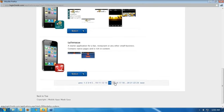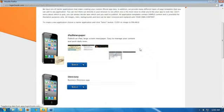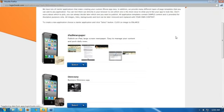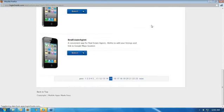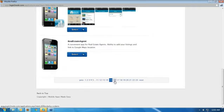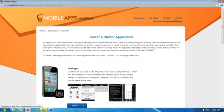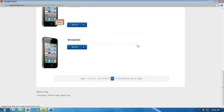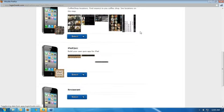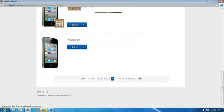Sports, do you have a realtor template? I believe we have something that's yes for realtor. iPad, newspaper, directory, social network. This is the real estate agent. Okay, so this should work for the realtor. Sorry, there's no select functionality yet, but that's a good idea. We'll consider that. Fan pages, coffee shops, iPad quiz restaurants.